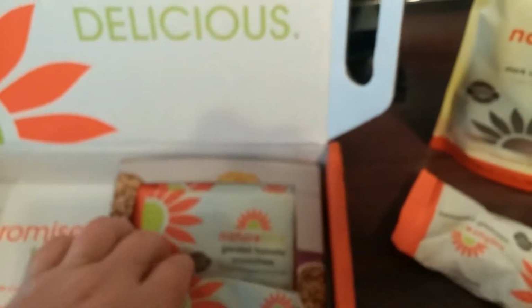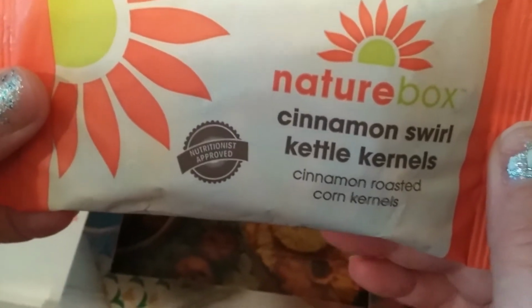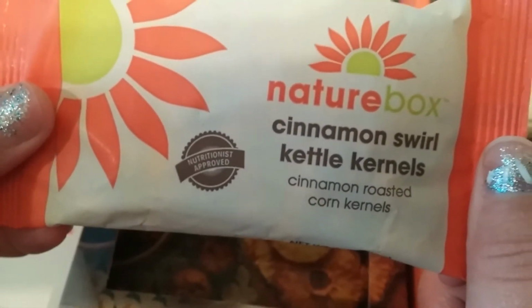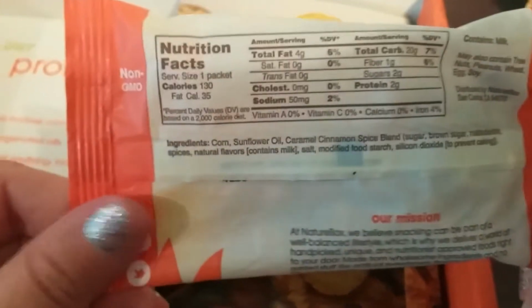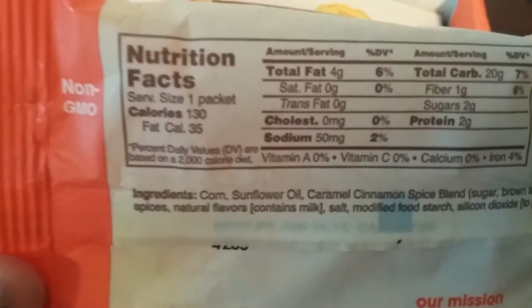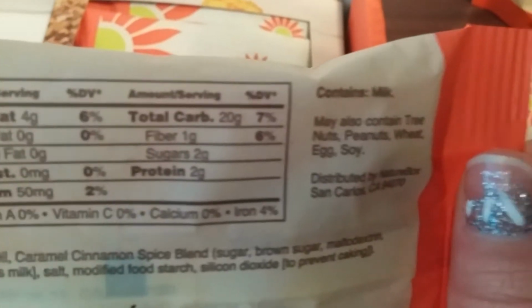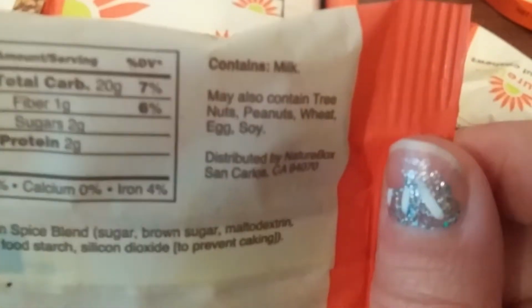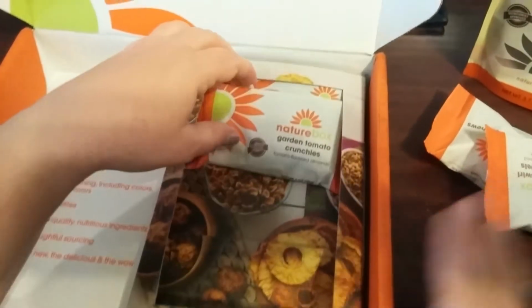And then we have cinnamon swirl kettle kernels. Cinnamon roasted corn kernels. That's how that looks. And then the back, of course. And that's non-GMO as well. I assume they're all non-GMO. It sounds good though.